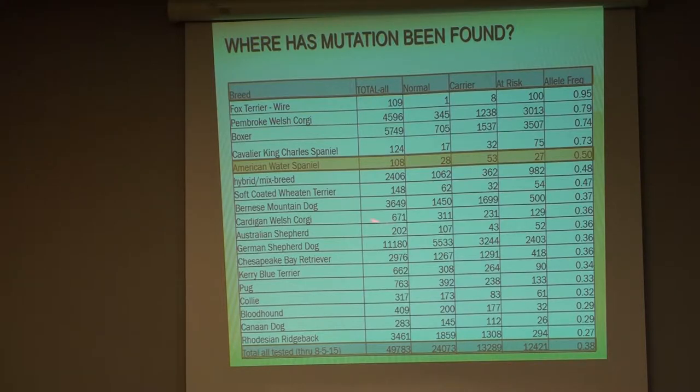But the other surprise is something like the Cavalier King Charles Spaniels. They're running 73% affected, and we have confirmed it by looking at spinal cords in Cavaliers. And I don't think that's been on any veterinarian's radar screen, that a toy dog would have this disease. And a lot of the little breeds, and here we've got it in pugs, have a pretty high frequency as well.